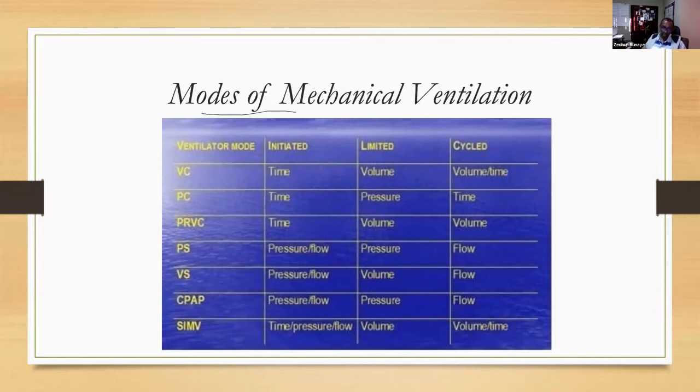But in SIMV mode, the breath is initiated by the ventilator with a fixed number, say a tidal volume of 500. But when the patient initiates the breath, it gives small support, and it will allow the patient to do the rest of the work if they want to breathe a larger tidal volume.